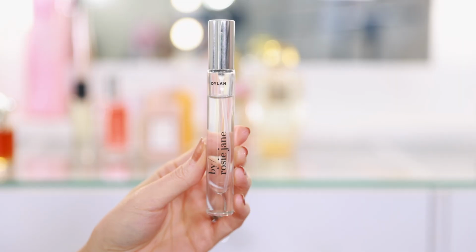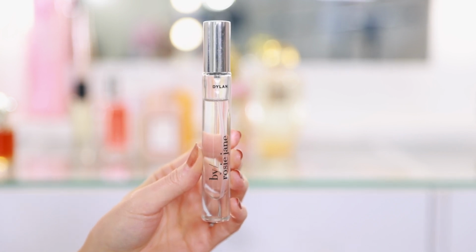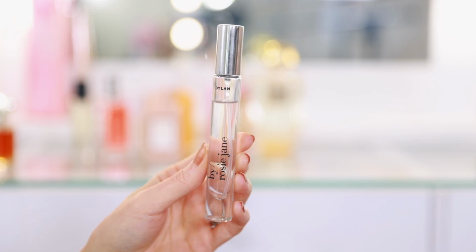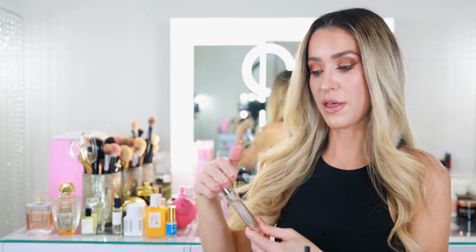It's kind of a faulty little travel spray. It leaks all over the place, but it smells really nice. I do like this scent. It's light and woody. I could see this being unisex, but it's just not my style. It's not something that I would ever wear, and I think it leans more masculine. So this is another one that will go straight to my husband's bathroom.